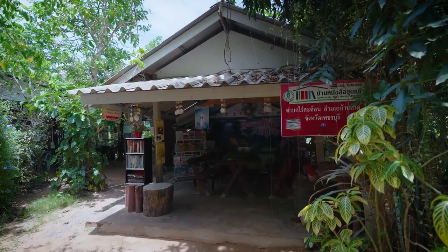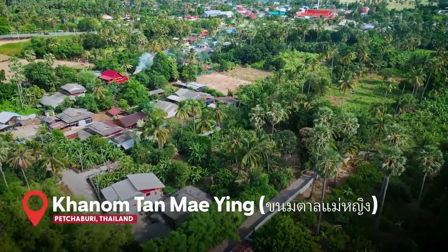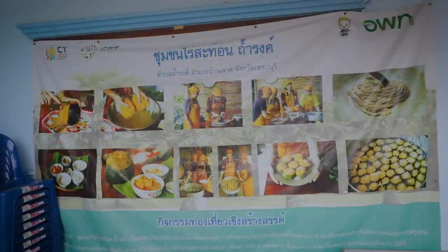From here, we are continuing to another community, which is just down the road, that specializes in the next food that's going to be made from the palmyra palm fruit. Just down the road from where we were, we're at a place which is called Khanom Tan Mae Ying, and it's an auntie who specializes in something in Thai which is called khanom tan.